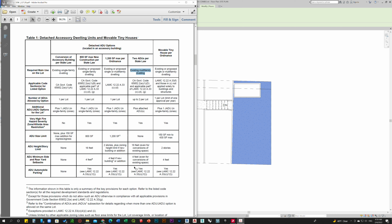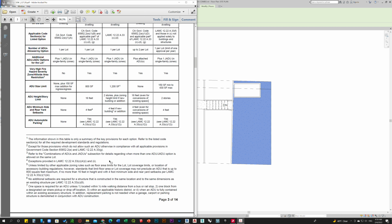It allows 2 ADUs, which is 1 detached, 1 attached. So I can do 1 ADU plus an attached, but it gives me a 16 feet height restriction. Now, this portion of the code is vague or confusing, and actually it's more problematic than it seems.